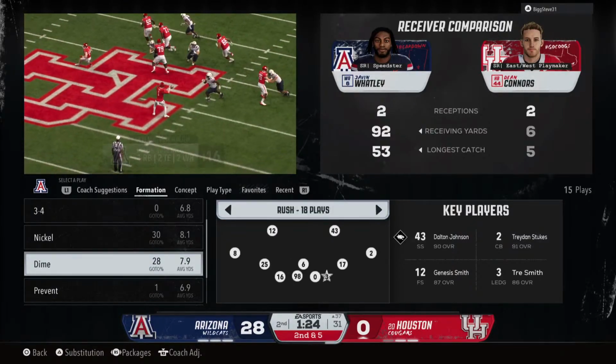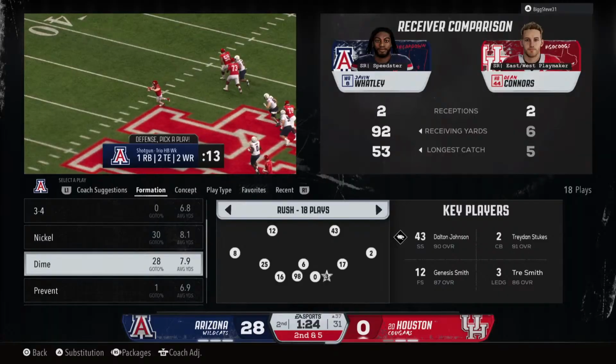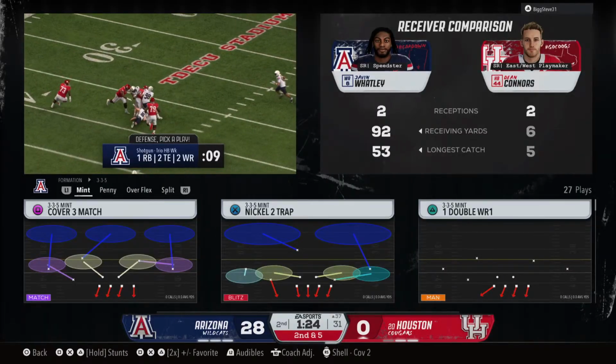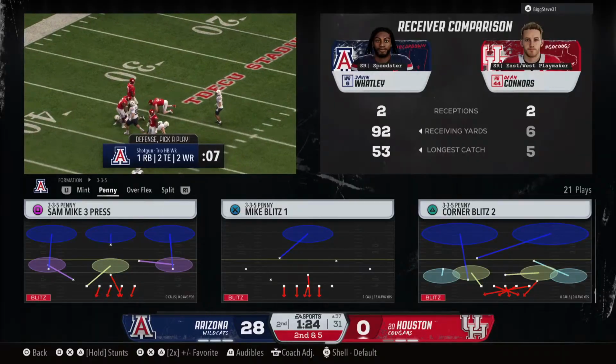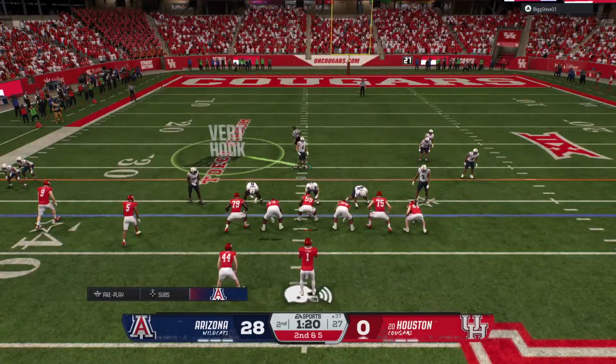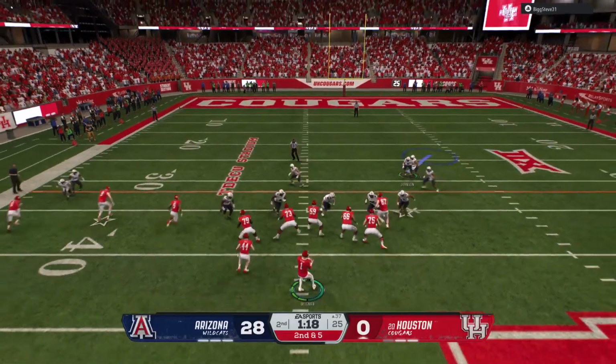Sometimes it's not about a fancy play design. It's about just getting him the ball and letting him play. Especially nowadays with running backs being so good out of the backfield. You know they're going to catch it, and there's so many ways to use them. But exactly, get it to him, let him break tackles, let him make plays. Easy decision.